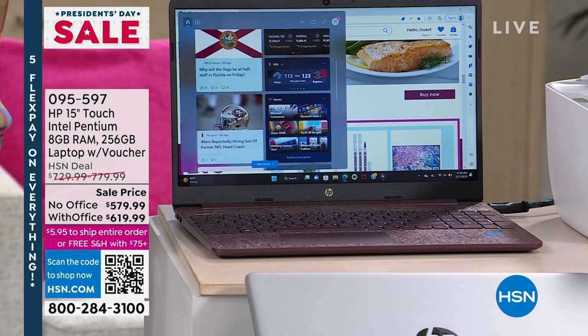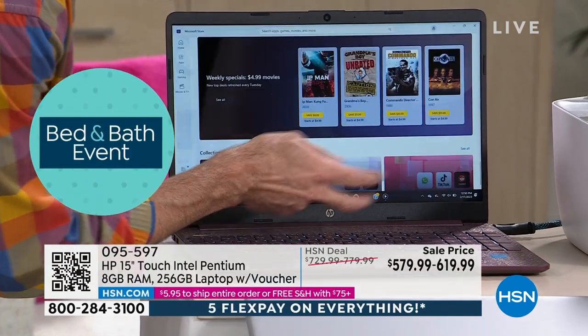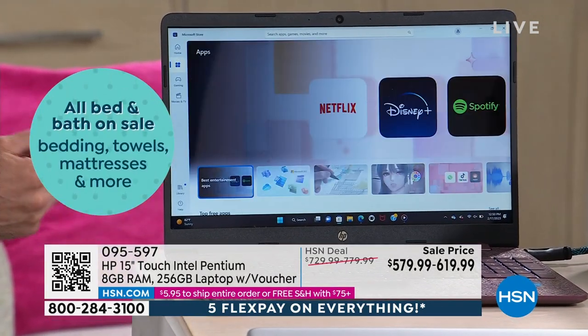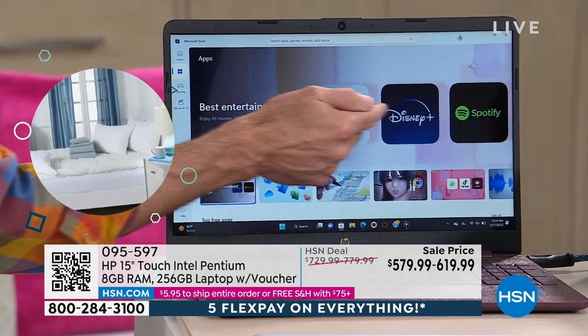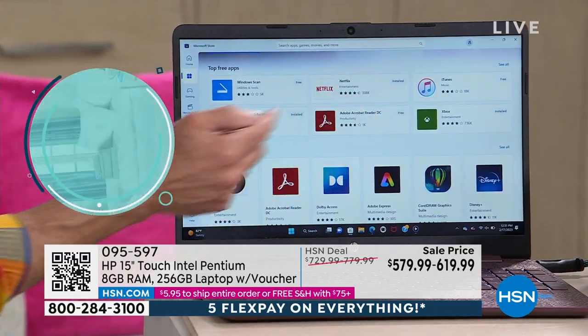If you want to hop into your widgets or anything, we'll go down here at the bottom. Maybe you want to open the Microsoft Store, for example. Here's the Microsoft Store, and you want to search for some new apps. Cool. You touch apps. There's your apps. You can download Netflix or Disney Plus or Spotify or Adobe or TikTok or any of that.